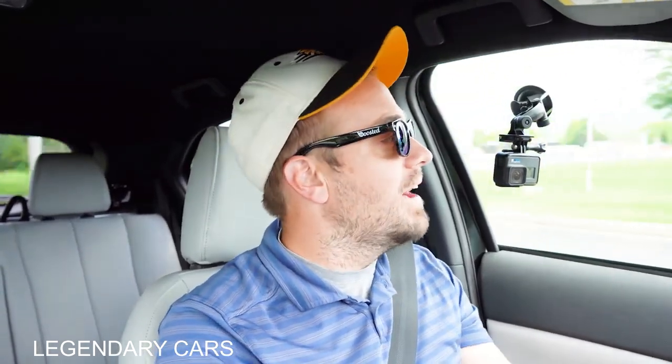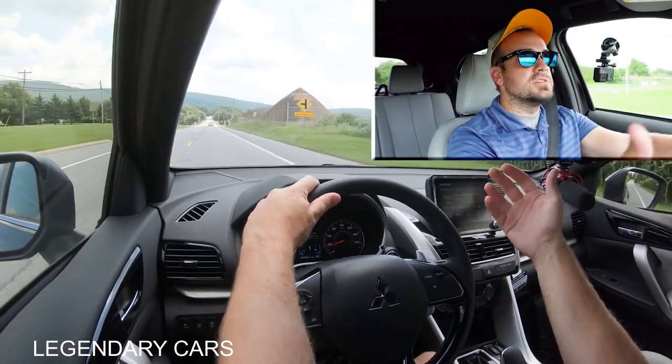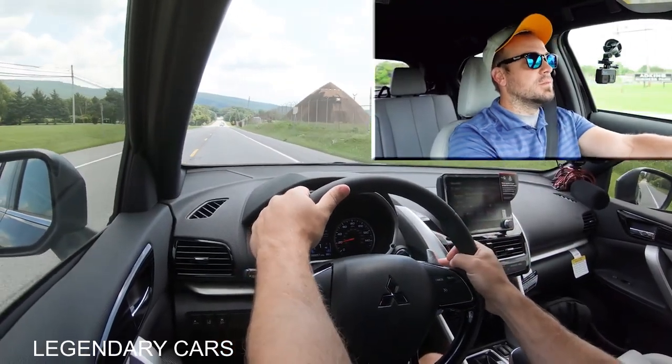And these paddle shifters are absolutely massive, and they feel kind of high quality as well, which is pretty cool. So right now it is holding the gear. It's not shifting, which I'm kind of surprised. That's awesome, but here we go.